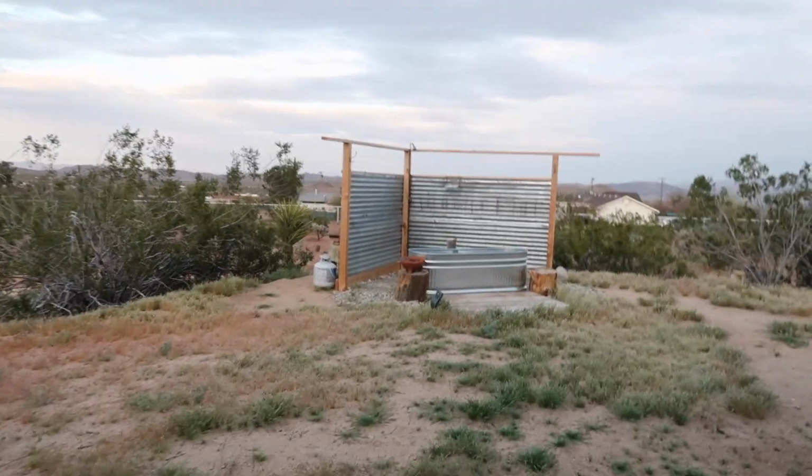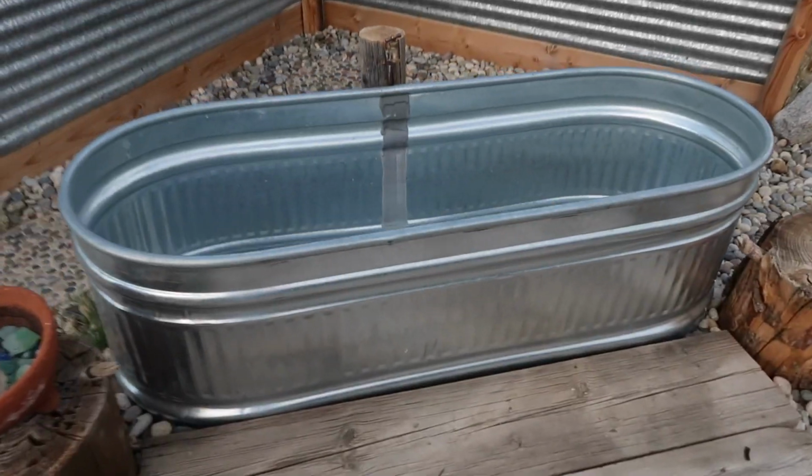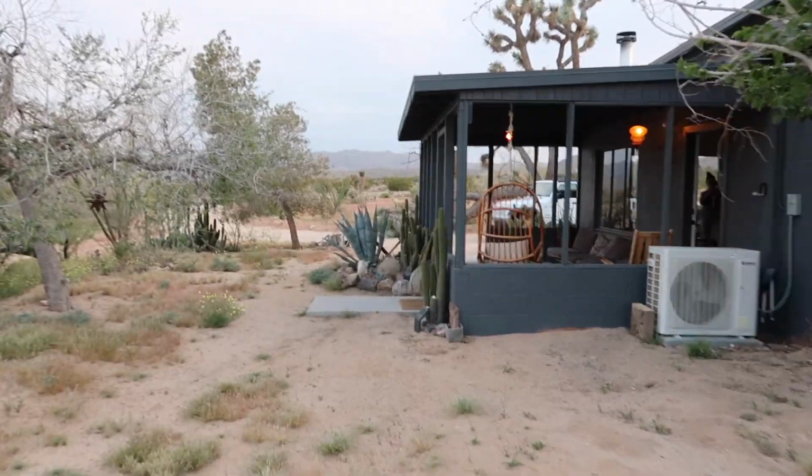Oh my goodness, there is an outdoor tub. Is this a freaking joke? This is amazing. I am very happy with this.